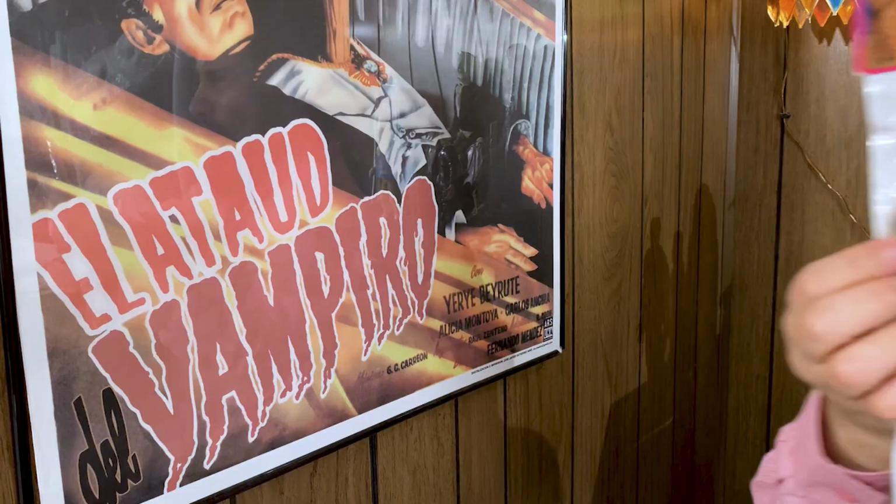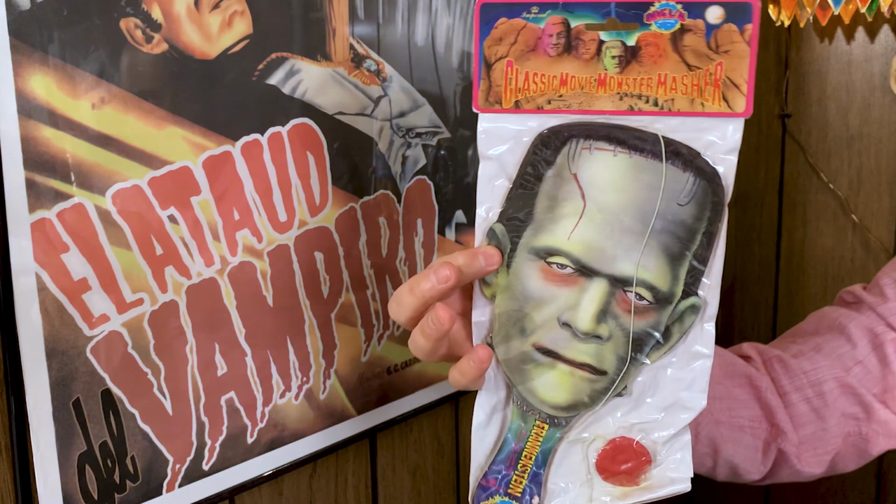Paddle balls. Classic movie monster masher. Oh my goodness. Well. Here is the Frankenstein paddle ball.